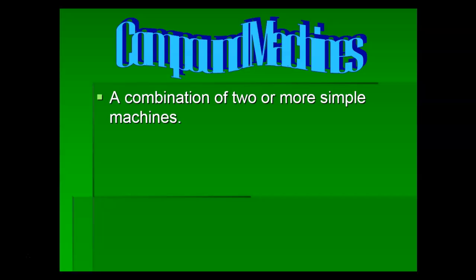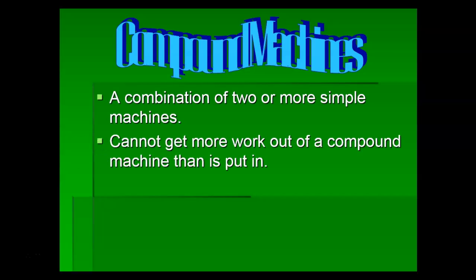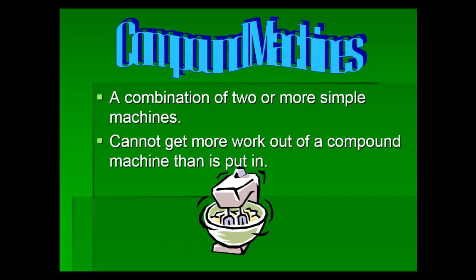Compound machine. So what's a compound machine? A compound machine is one that uses multiple techniques to generate torque, right? A combination of two or more simple machines. You cannot get more work out of a compound machine than is put in.